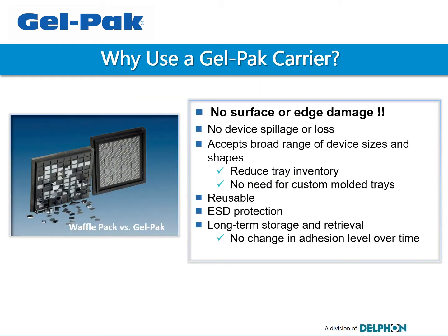So why use a Gel-Pak? I kind of mentioned earlier that it's really designed to immobilize your device. There's no surface or edge damage. I think the picture on the left kind of shows it very clearly. If you've got something like a waffle pack, the devices can move around and get edge chipping, and they can also fall out easily. Whereas on the right, you see a Gel-Pak, in this case a vacuum release tray, which holds the devices very securely, and they're not going to be damaged.